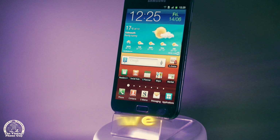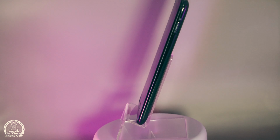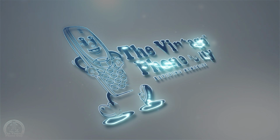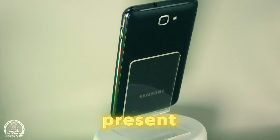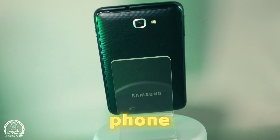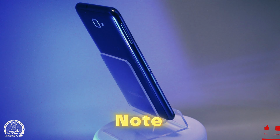And today, we're going back together to 2011. I can present one of my favorite phones from that time, the Samsung Galaxy Note 1.